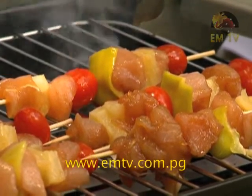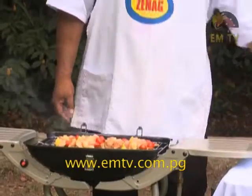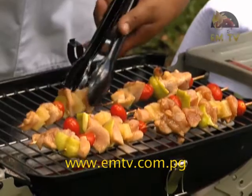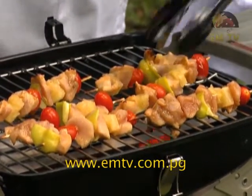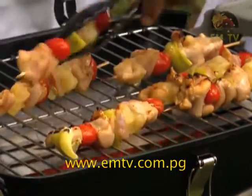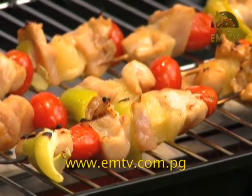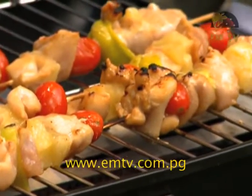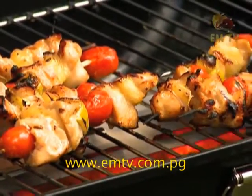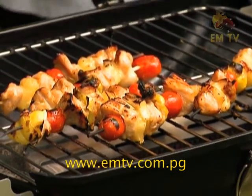Okay, now the Zenag chicken skewers are starting to cook. Now we can smell it and it's coming up nice. Okay, viewers, now I'll turn the Zenag chicken skewers. Okay, and cook it. Okay, now I'll let it cook for about 5 minutes, maybe turn it again. Okay, viewers, now I'm turning the Zenag chicken skewers. You can look at it coming up nice and golden brown. Okay, really, you've got some more to give on the side of the Zenag chicken skewers.